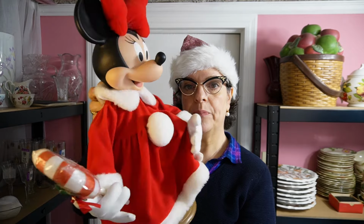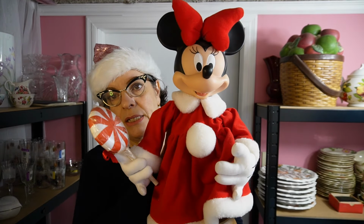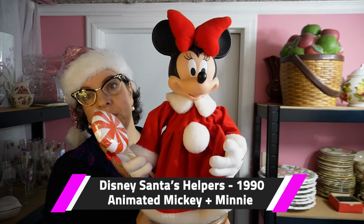So these are animatronics, the animated Mickey and Minnie from Disney, and they're collector's items. A lot of people look for them, even today. They don't make them anymore. They are discontinued. These are from the 90s and they're super cute.